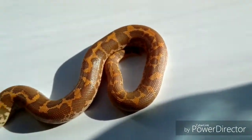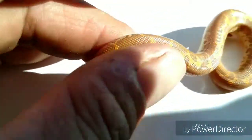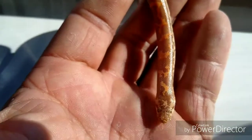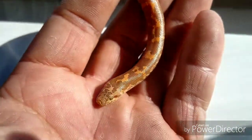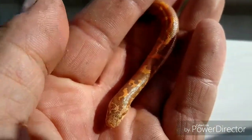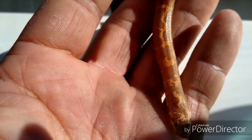Absolutely gorgeous. I am keeping one back off this clutch, sorry, litter. I am keeping a snow back off this one. I kept 2 snows last year and an albino. This year I'm just keeping a snow back that I've seen is absolutely beautiful, and I will save that one till last and let you see that one is absolutely gorgeous.